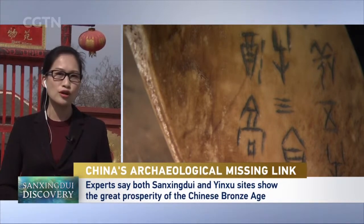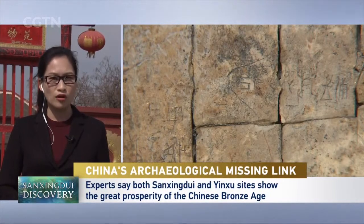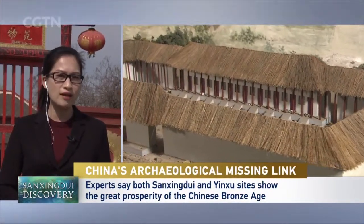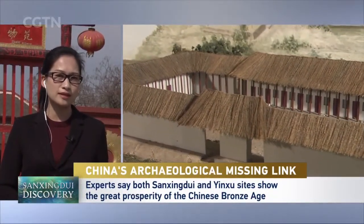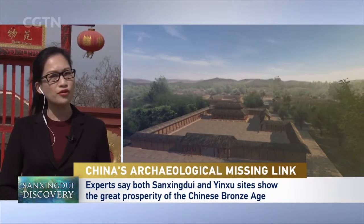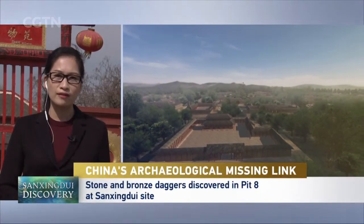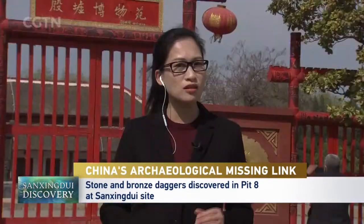The answer is no. For instance, the two ruins have great achievements in bronze art. They both share the same kind of yunlei patterns on their bronze wares and jade artifacts. Another example is that in Sanxingdui ruins, stone and bronze dagger axes were unearthed in the number 8 pit. They were ritual objects. The same kind of bronze dagger axes were found in Yingshu ruins as well. They were used as real weapons in war and buried with their owners after they died.